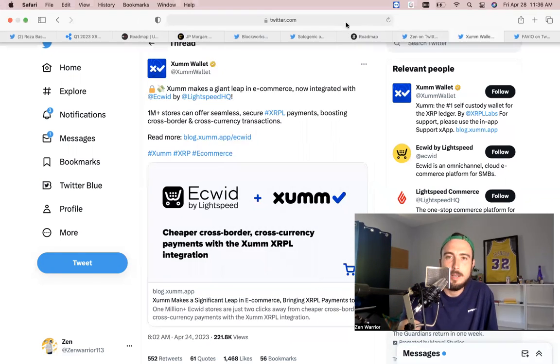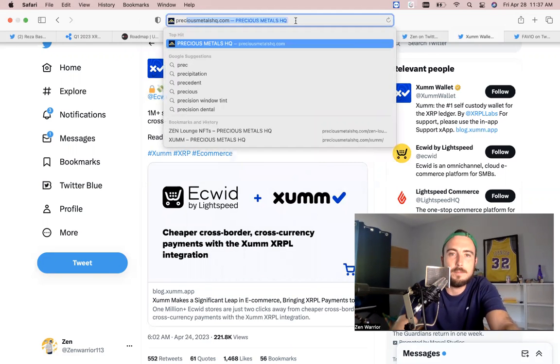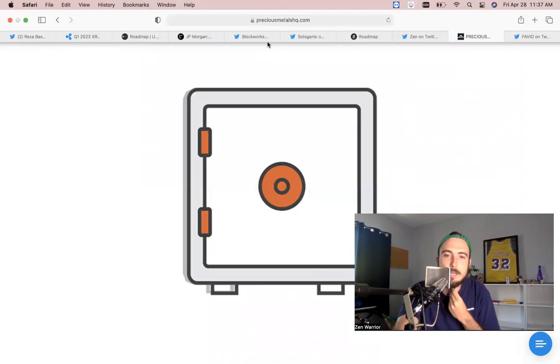And actually, Zen Lounge, I'm working on something myself with this, with gold and silver. I'm working with a wholesale platform that's allowing you to swap XRP for physical gold and silver mailed to your house. That's something I'm working on behind the scenes. But yeah, this is really exciting, guys.